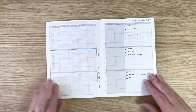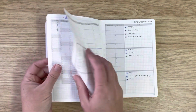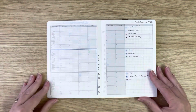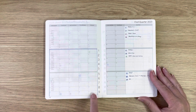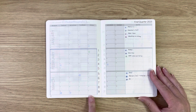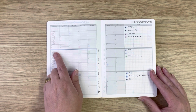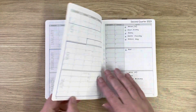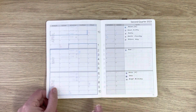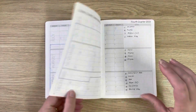Instead of putting birthdays and major events on this one, I'm using the quarter pages for that. And I've put in terms as well. So in Australia, we have 4 terms for school, and it's starting the week of 30th of January. So there's 1 week of term 1 that's flicking over into the second quarter. But apart from that, it actually lines up perfectly, 1 term per quarter.